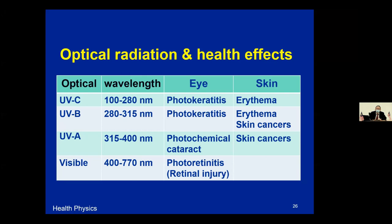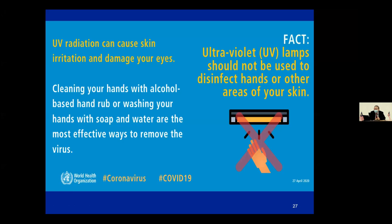And this is interesting, the WHO fact sheet. Well, cleaning, washing hands is still the effective way to disinfect. And there are a lot of gadgets, like for example, the one on the right showing this UV light when you put your hands in there to disinfect, right? That is no. Right? The WHO warned against that. Okay? It doesn't really work, but it has these adverse effects on the skin, erythema, and long term, there are a lot of long term effects we don't really know yet.